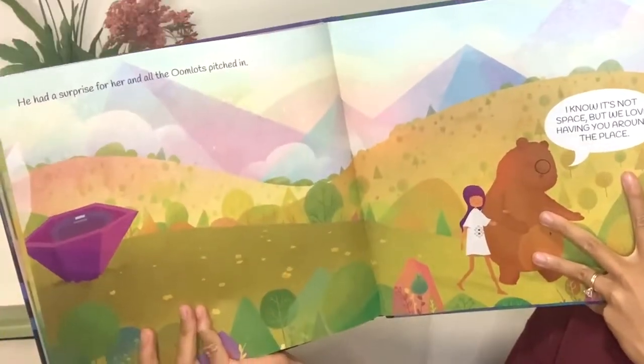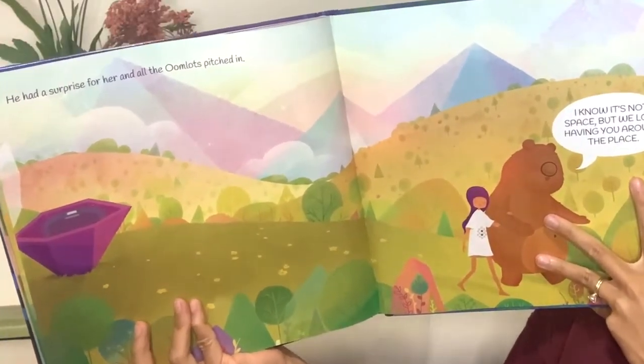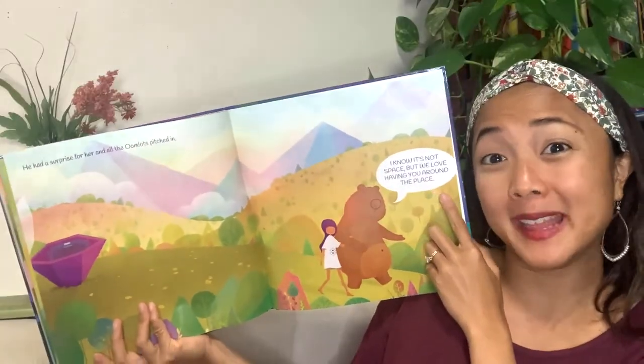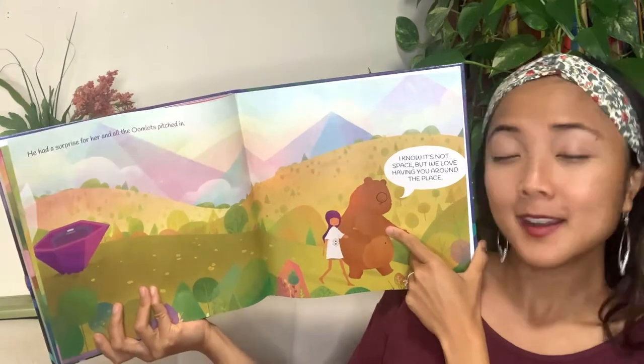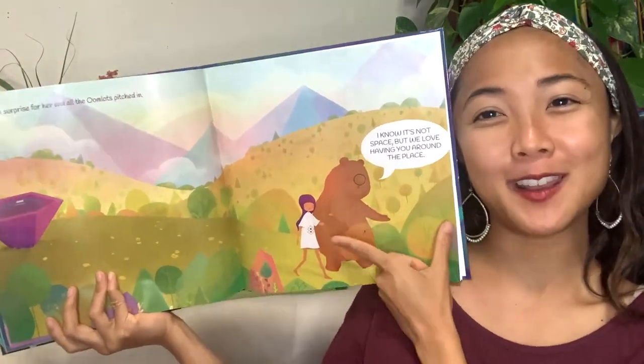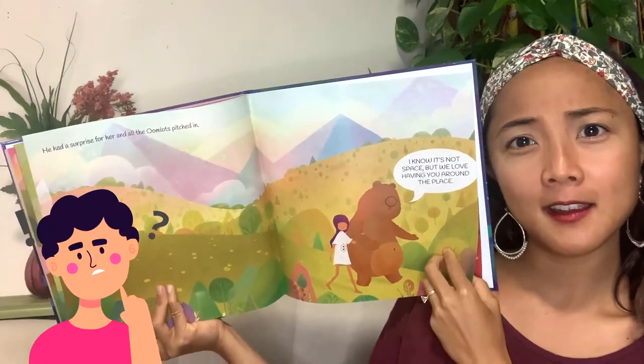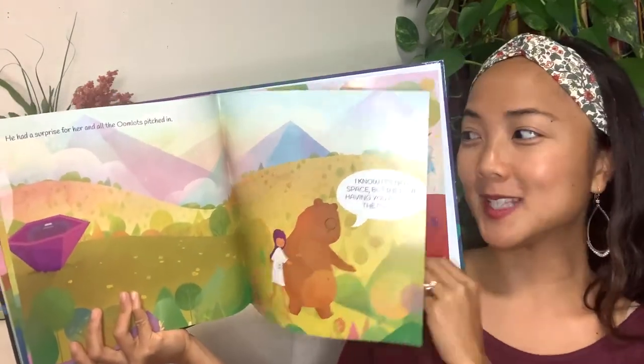He had a surprise for her and all the umlauts pitched in. "Ooh, I know it's not space, but we love having you around the place," Cubby says. So it sounds like they really like their new friend Lovelots, right? And they have something special for her. What do you think it is? What's the surprise? Ooh, I don't know. Let's find out.